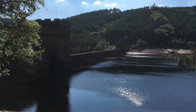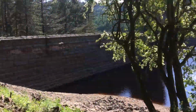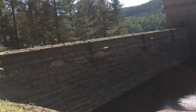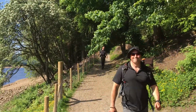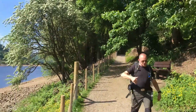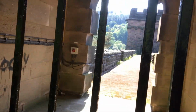There you go, guys, there's Derwent Dam. We're not sure if we can walk over it or not, but we're going to go down and have a look. No, I think it's locked. Yeah, you can't walk across it. That's a shame. I thought it was open to get a walk across that, but nah, locked, isn't it? I thought we were going to walk across that and go back up then. It's a shame.